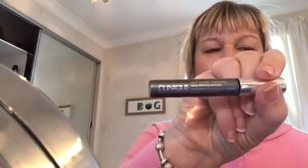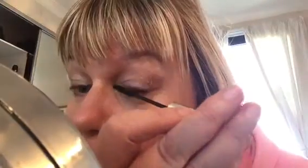So next thing is my Clinique Lash Power Mascara, Holy Grail. Doesn't budge, this stuff, absolutely amazing. Again, just a couple of coats on the eyelashes. Don't have the best of eyelashes, as you all know. This just makes it look like I've actually got some.